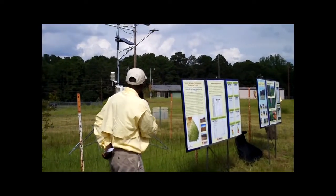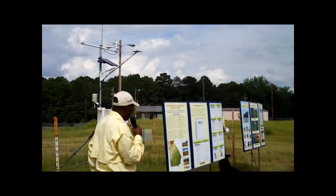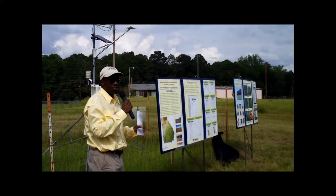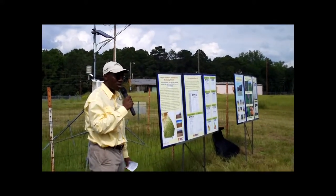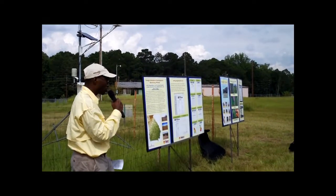This is one of the 78 stations we have in the state of Georgia, and this is my Macrae station. The first station was installed in Griffin in 1991. So ever since then, we've been able to have about 78 stations across Georgia.